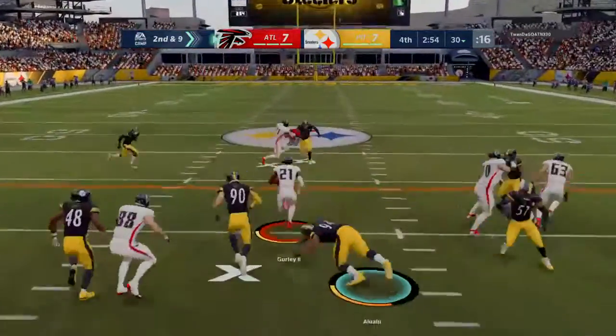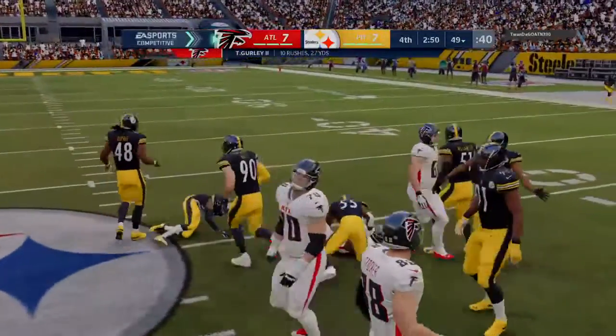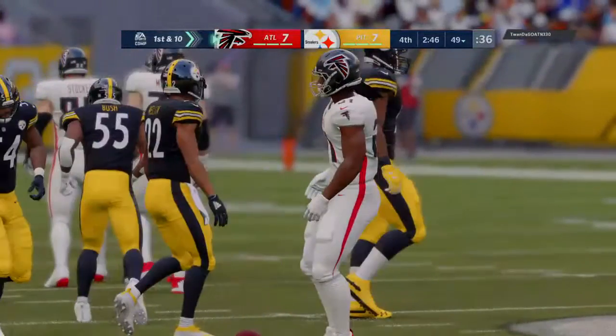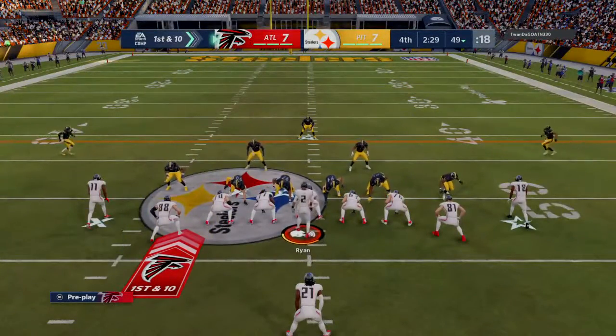They'll stick to the ground game with Gurley. And they bring him to the ground just shy of midfield. 19 yards to pick up there. Move the chains. 2 first downs have him up near midfield now on 1st and 10.